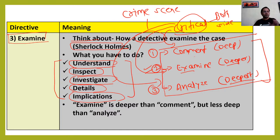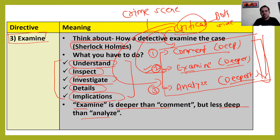I hope you are able to understand. So examine is deeper than comment but less deep than analyze. Basically the degree of deepness is increasing. Comment is deep, examine is deeper, analyze is deepest. So you have to be a detective while examining the case, for example Sherlock Holmes. You can take a screenshot.